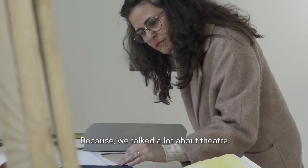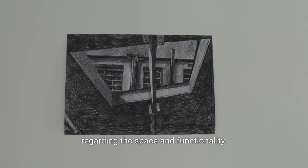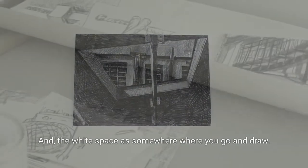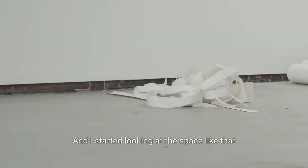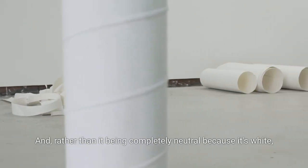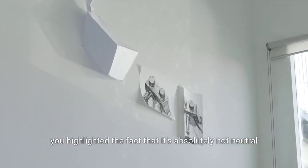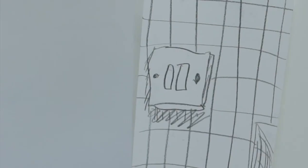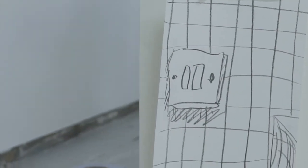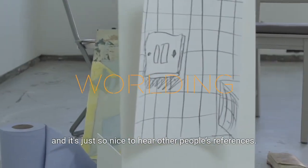Because we talked a lot about theatre, and we talked about being in a backstage position regarding the space and functionality. Mm-hmm. And the white space as somewhere where you go and draw. And I started looking at the space like that, and rather than it being completely neutral because it's white, you highlighted the fact that it's absolutely not neutral. Everything was really productive, and everyone has a different reference point for drawing, and it's just so nice to hear other people's references.